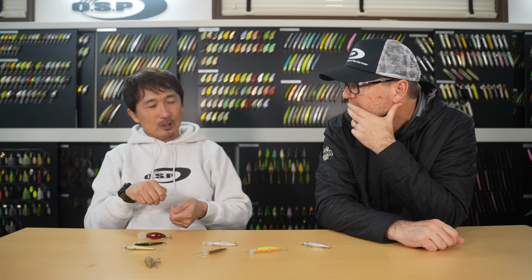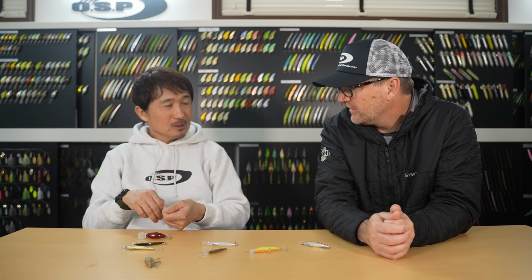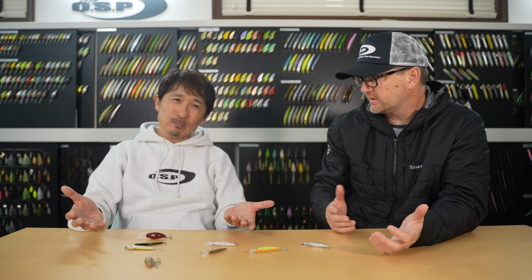And the other way is to retrieve slower and twitch, slow and hit cover and slow, like that. So it's a pretty versatile bait with a trigger style bite.